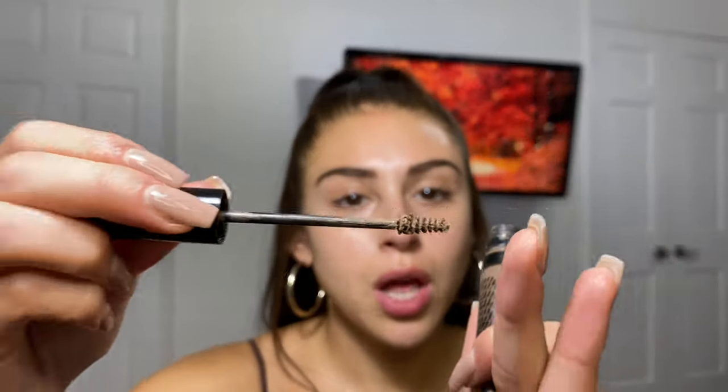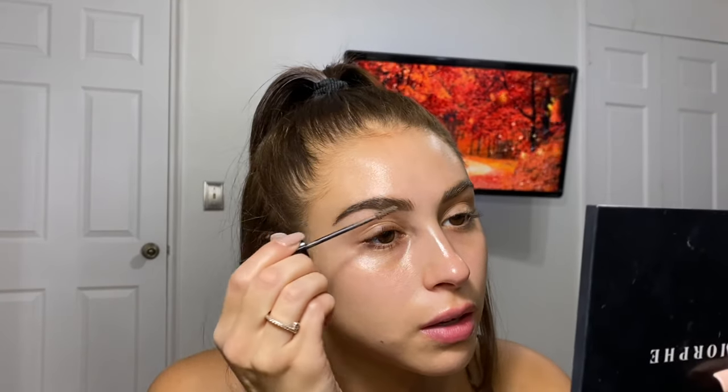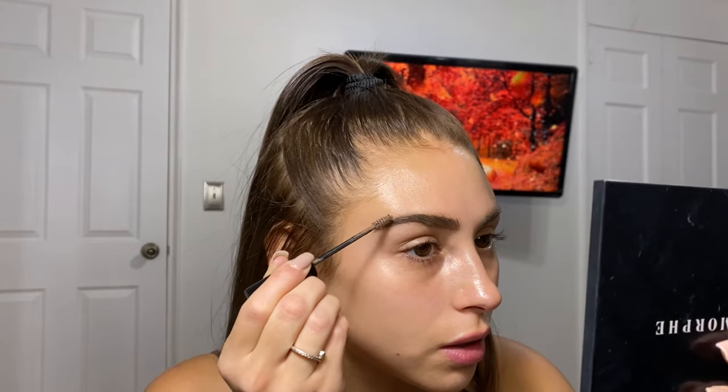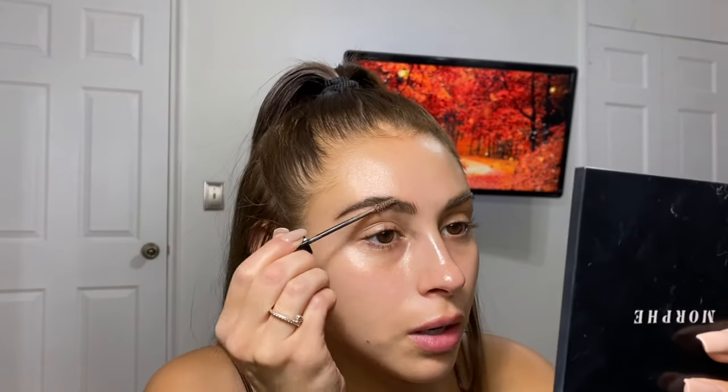I'm then gonna take my fiber gel from MAC Cosmetics. This is in the shade Lingering, and it's called the Eyebrow Big Boost Fiber Gel. So it looks like this, and that's what the brush looks like. If you look really closely, there's like little fibers in it. Be careful, it is a little messy. But we are gonna be cleaning the brows up anyway with concealer.